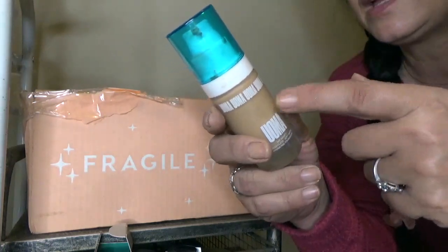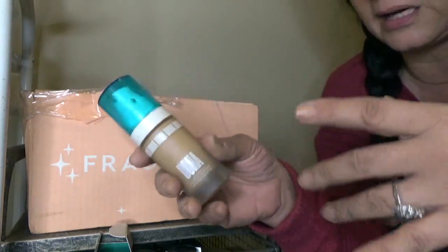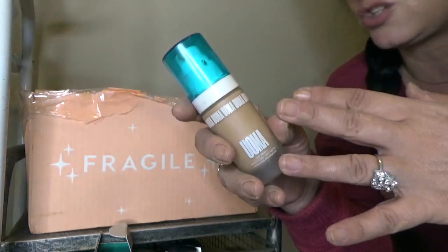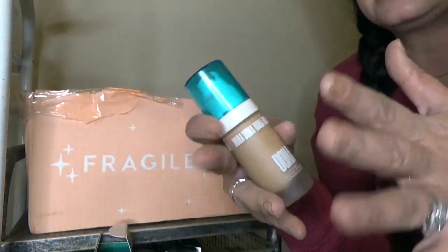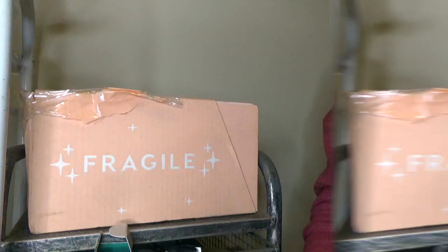It was too dark, so I definitely had to lighten it up with one of my other foundations, because I don't know where my other lightening drops are. But it's a pretty good foundation.